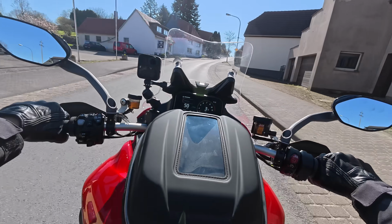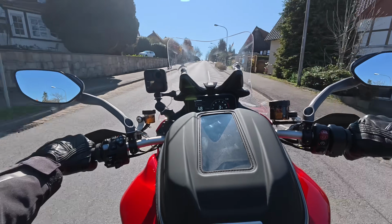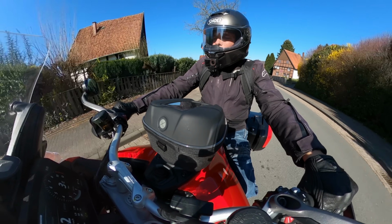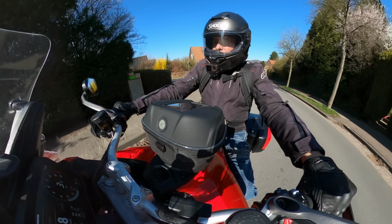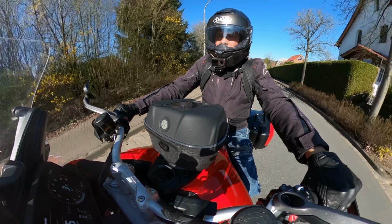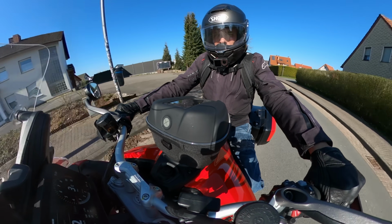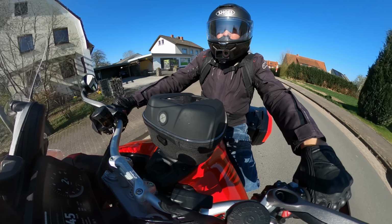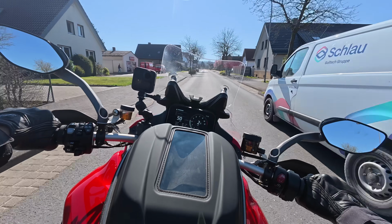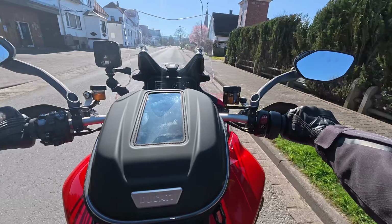Okay. But overall, the on-off throttle. Oh, there's a little. Wow, there's a lot of drive line lash in this. And I'm not trying to do that. Let me try second gear. Yeah, that's a little better. Okay.